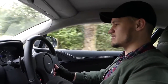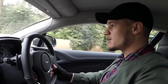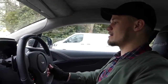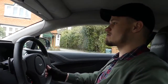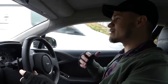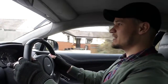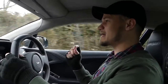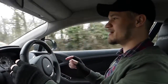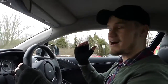Let's stiffen up the suspension, adaptive dampening sport mode, and let's go to traction. Hold it down for just long enough, and then it gives me DSC track mode selected. And basically, this is now in the equivalent of Corsa mode in a Lamborghini. This car is now as set up as it probably could be for track mode, and this is where the Aston Martin Vanquish will excel and still sit above the DB11.